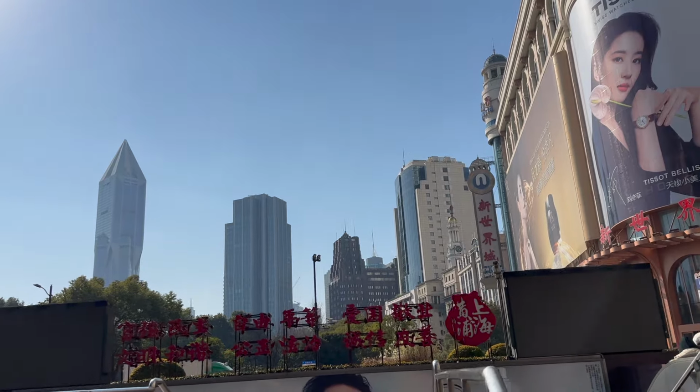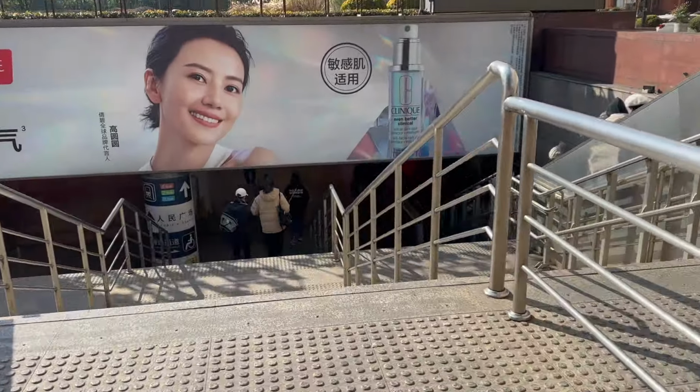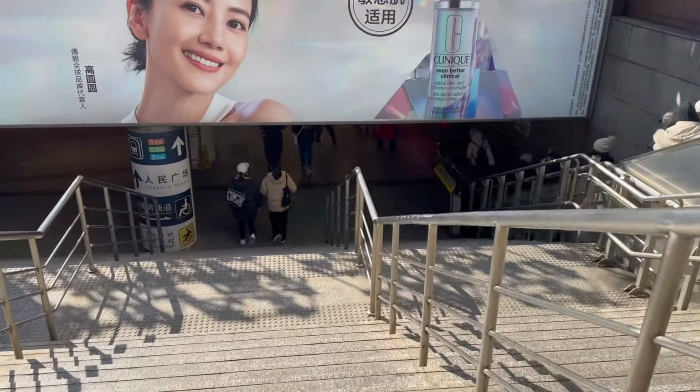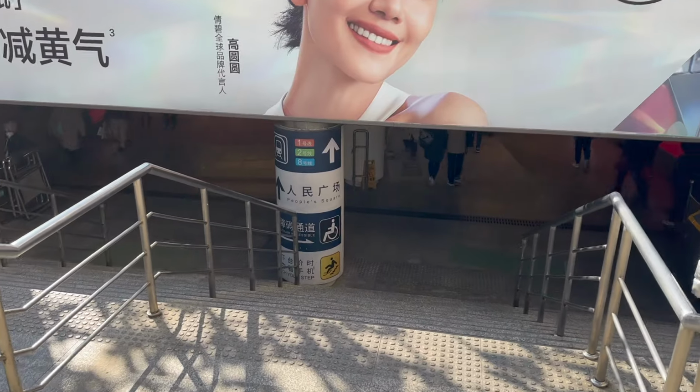If you're walking to People's Square on East Nanjing, in order to get to People's Square, you have to go underground. So it looks like you're going into the metro, but it's just a way for you to walk underneath the road because you cannot cross at any intersections, and then you end up in People's Square.